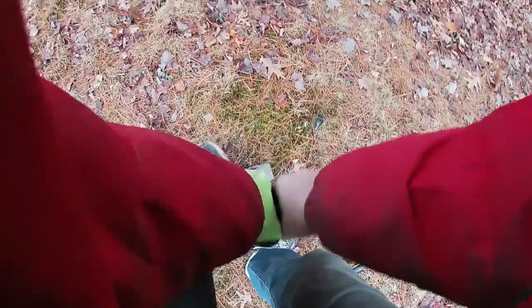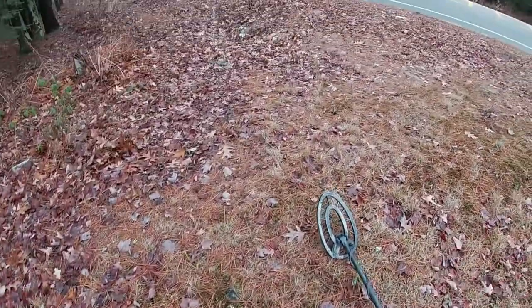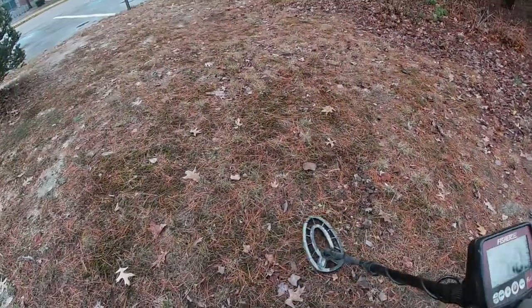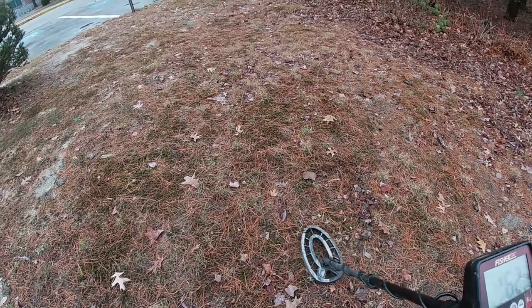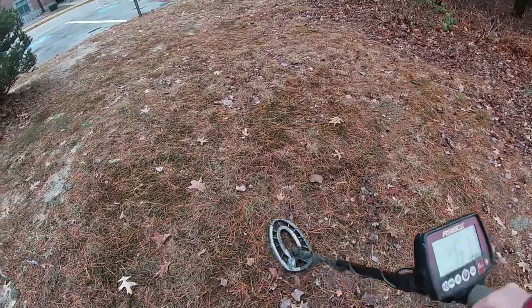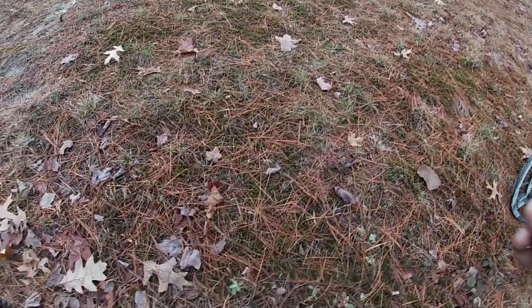We'll try. Not sure. There's too many roots. Yeah, we're gonna go ahead and leave that. There's just no way I'm gonna cut through those roots. Whew. I wouldn't be lying if I said my hands were frozen already.